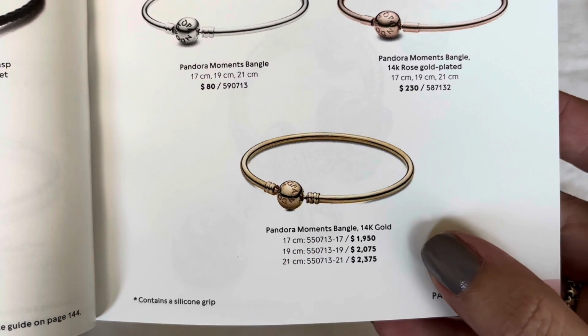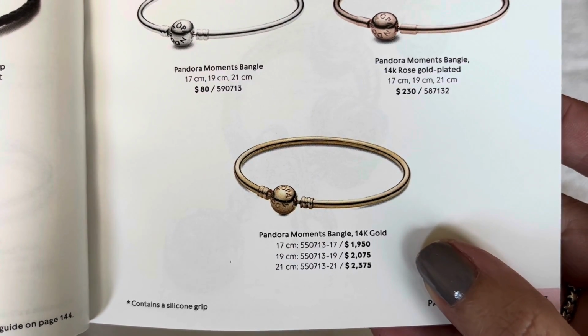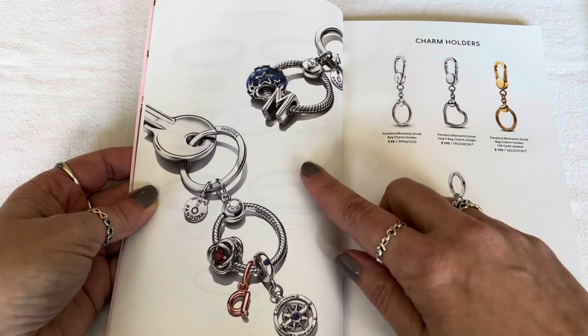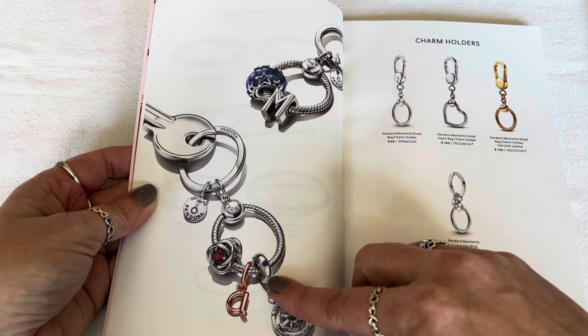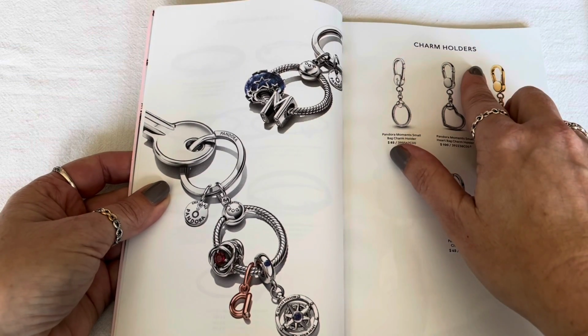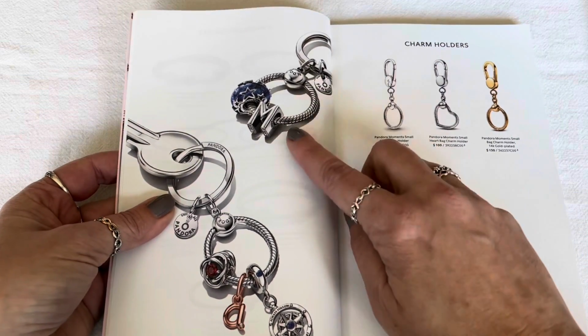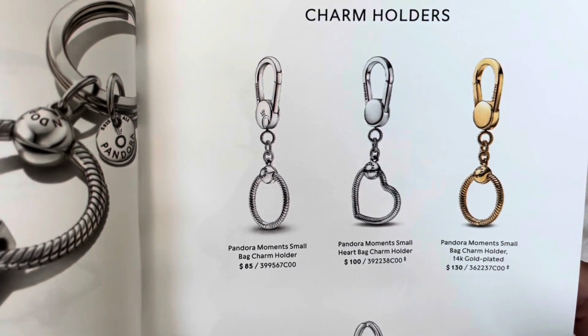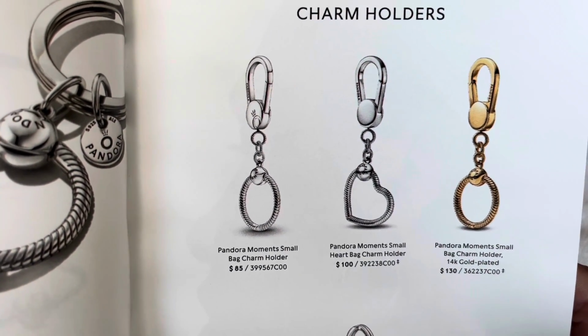And then it also comes in 14 karat gold. I quite enjoy it when Pandora puts extra photos and design ideas in their catalog. So here is their charm holders, and you can see how they're demonstrating it for us. So on this side here, we've got the small bag charm holder.